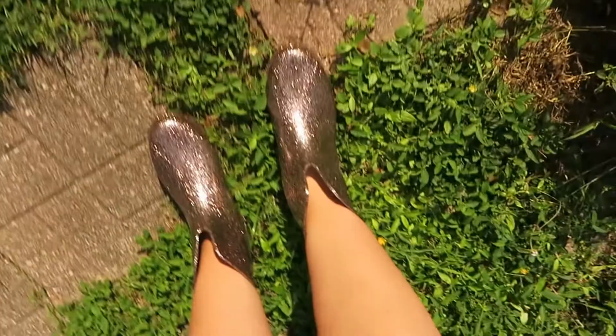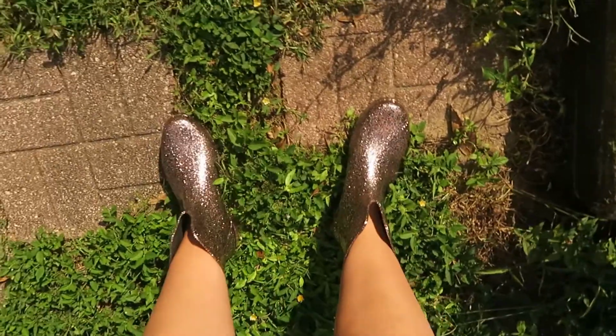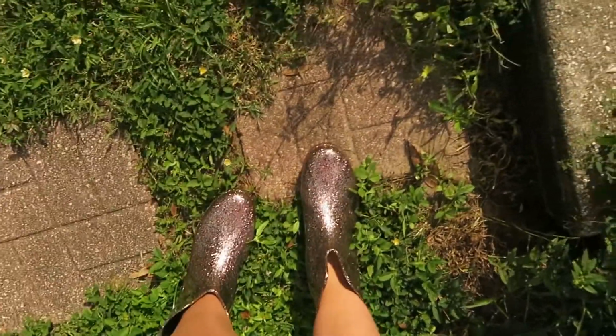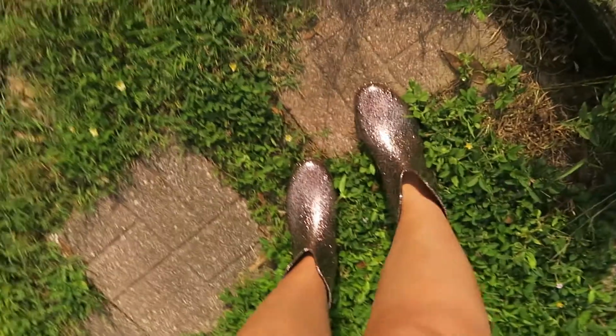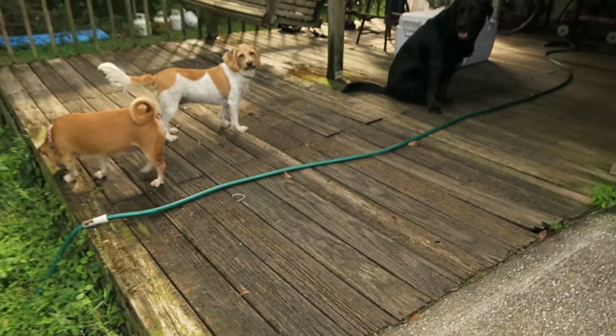Have I shown you these? I used to work in these at my office job. The CEO loved them. If you know this, but I used to be a receptionist at a not-for-profit in Northcote, and these were my work shoes because I was moving countries and I couldn't afford a new pair of fancy black ankle boots.